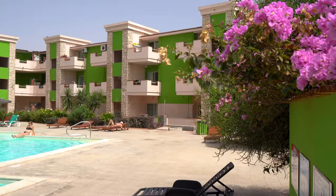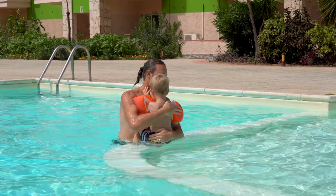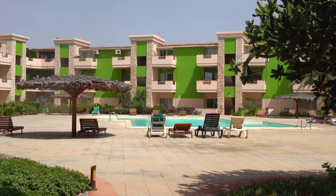The next couple of days we stay at another apartment of Bobby Was Here in Moradias. These blocks are named after their colors, and this one is named Verde, green.